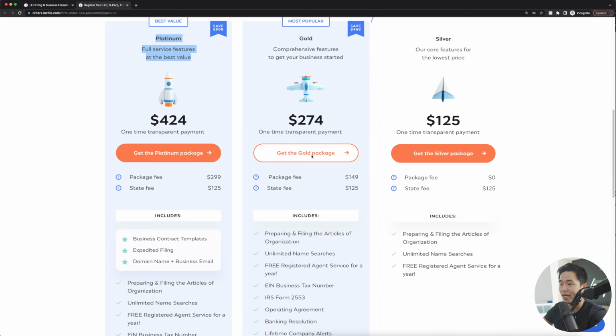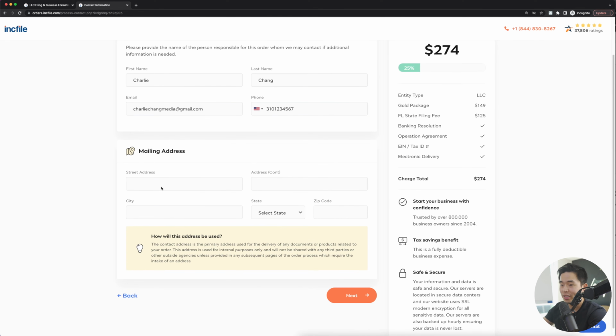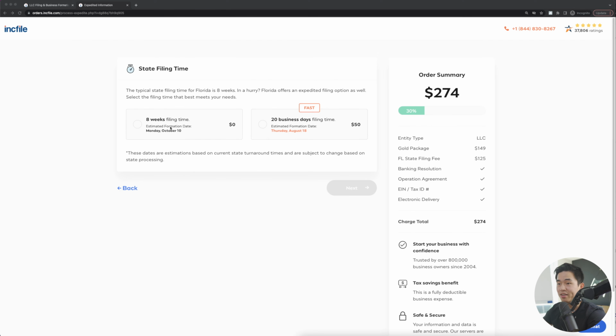So I'm just going to click that right here. Now it's going to have me enter in the information for the contact person. After I do that, it's going to have me enter in my mailing address. After that, I'll click next right here. Next, it'll have me select my state filing time. So if you don't want to spend any extra money, it should take maybe about 8 weeks to file. But if you do want to get this done as fast as possible, you guys can select this one for $50 extra and it'll do it quite a bit faster. But for this video, I'm just going to select this. I'll click next right here.